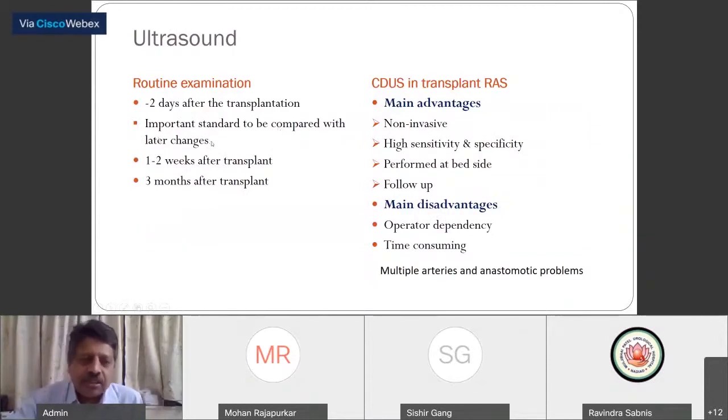The ultrasound is a very good tool, and you need to do it at least around 2 to 5 days after the transplant, or 1 to 2 weeks after the transplant, and at 3 months, to know the baseline of the vasculature, the velocity, the RI and the acceleration time, so that it will act as a baseline parameter. The advantages of color Doppler are that it is non-invasive, has high sensitivity and specificity, and can be repeated for follow-up.